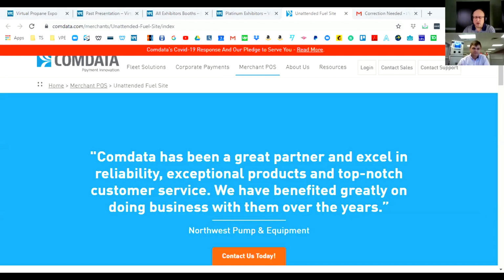So as an industry, I think that we are convinced that we can sell more propane to not just vehicles, but also even to lawn care companies. And this could be a great way for us to do that. So go, Tom, I'll hand it over to you.